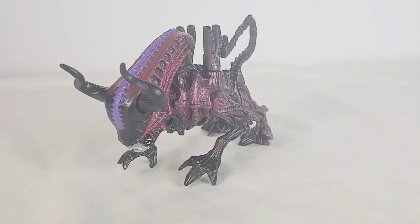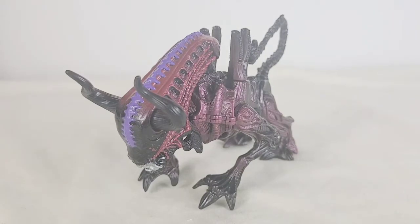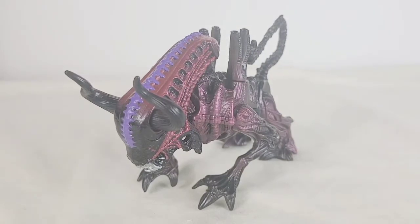Hey everyone, I'm Colonel Greer, and today we're taking a look at the Bull Alien from the Kenner Aliens toy line. I have a lot of respect for the Aliens franchise because it influenced one of my favorite video game franchises of all time, Metroid, and it was all full action-packed and also very scary at the same time.